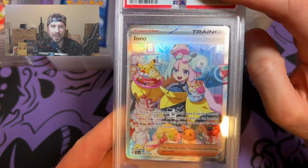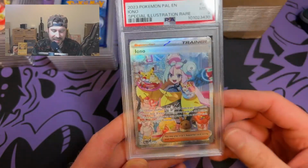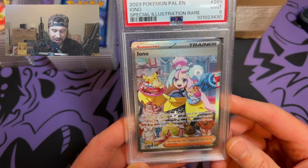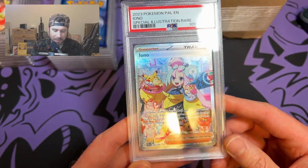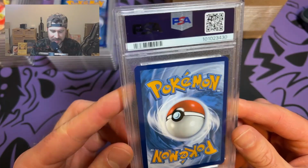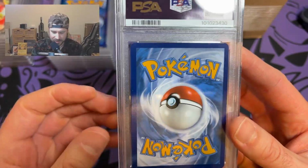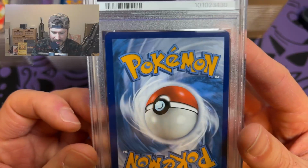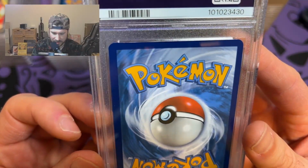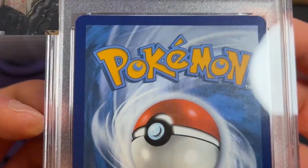All right, Iono. I pulled this card and I'm unfortunately surprised to see it get a 9. And I don't know why, because I really expected a 10 on this one. It felt really clean to me. When I look at the back, the corners and the edges all look really good. I don't know if there's a print line that I somehow... Okay, I do see a vertical line. Oh, you know what? I see a vertical line. Can you see it right there?